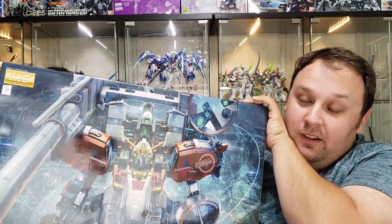Tape's on the other side. There we go. There you go. This is so freaking cool. Plan 303E Deep Striker. Seriously, it's like a PG box because it even has a handle. Yeah. So, the largest MG ever. Yeah, you can center it on the screen here. Right about there. So cool looking.